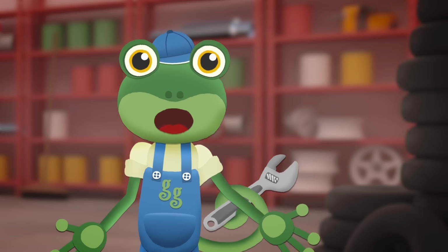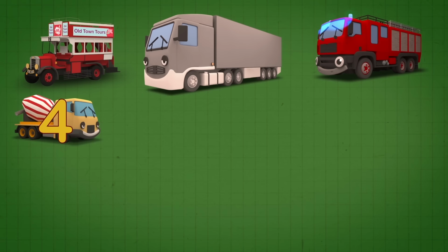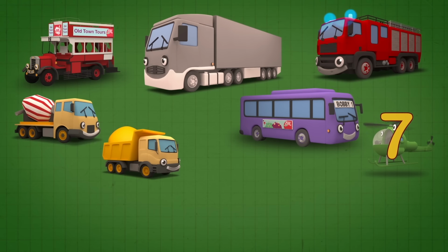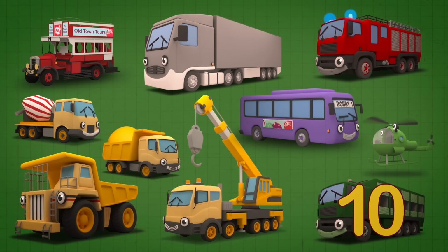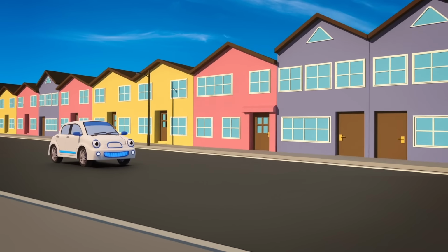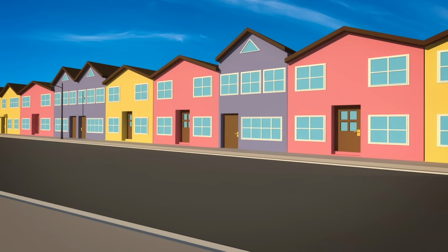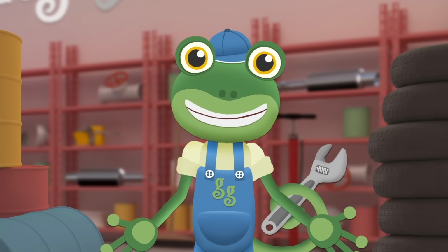Are you ready to count them one more time? 1, 2, 3, 4, 5, 6, 7, 8, 9, 10. 10 big trucks. There's a new vehicle in town today. Her name's Evie. She's clean and quiet and speedy. Evie's driven a long way today, so she wants to stop off at Gecko's garage for a rest.